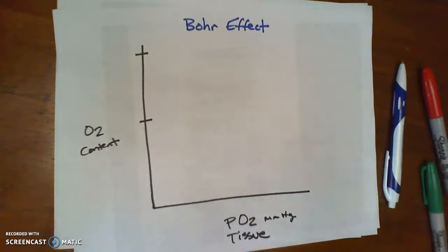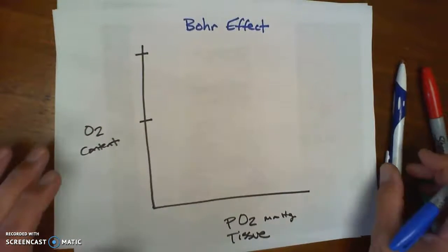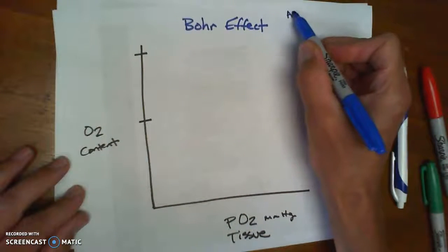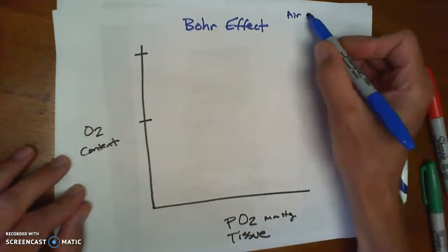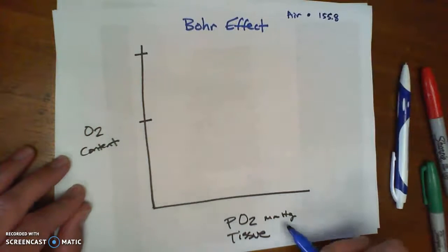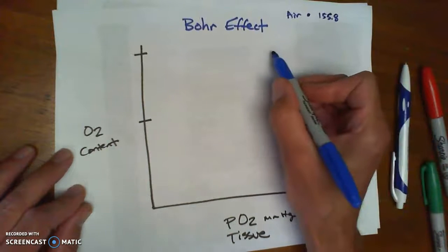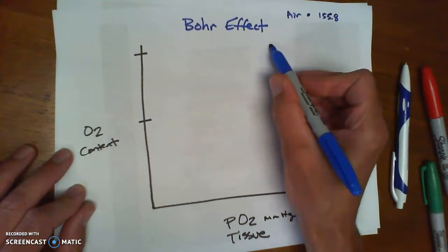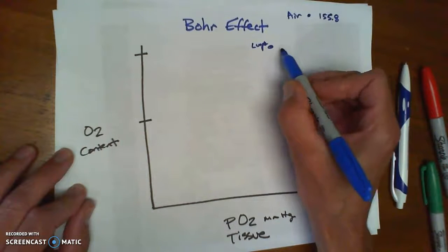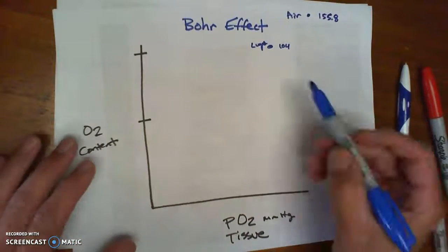All right. So in the air, again, you don't necessarily have to memorize or know these numbers, but just to kind of show that pressure moves from high to low. So in the air we breathe, right, we have about 155.8 millimeters of mercury of oxygen. Now once that enters the lungs, that drops down to about 104 millimeters of mercury.